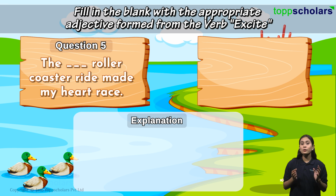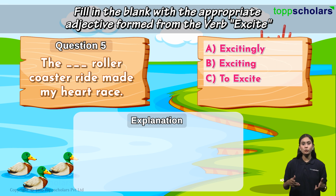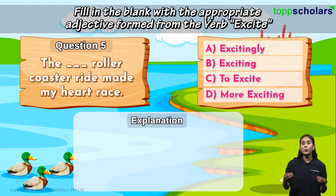The dash roller coaster ride made my heart race. Option A, excitingly. Option B, exciting. Option C, to excite, or option D, more exciting.